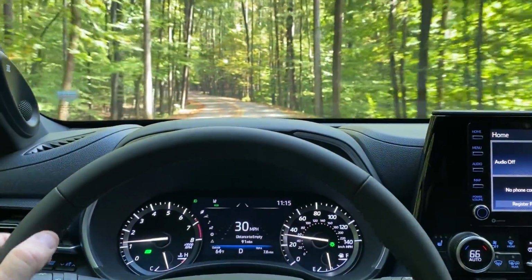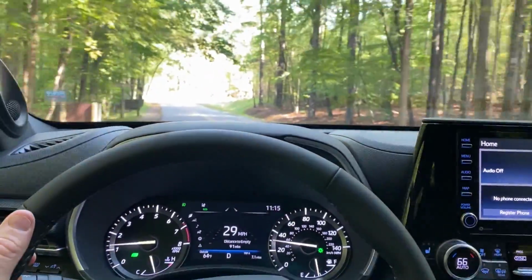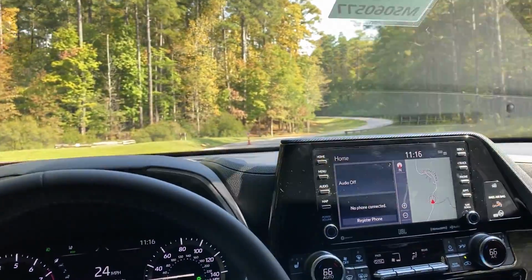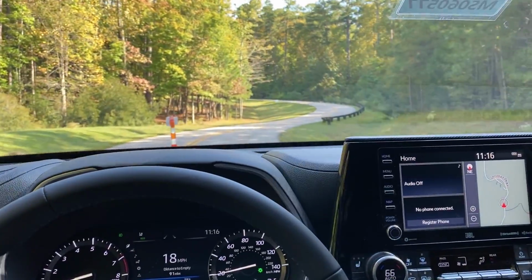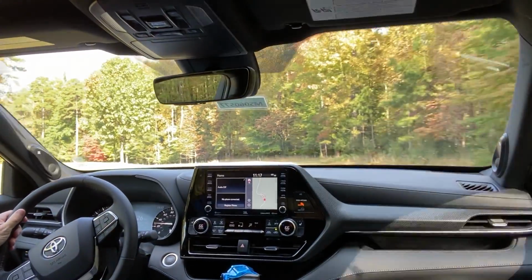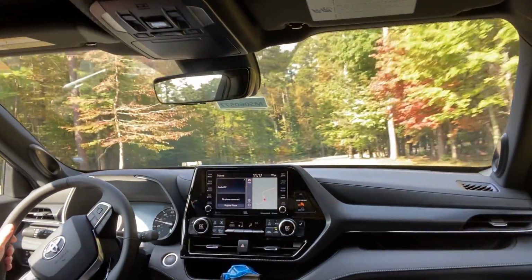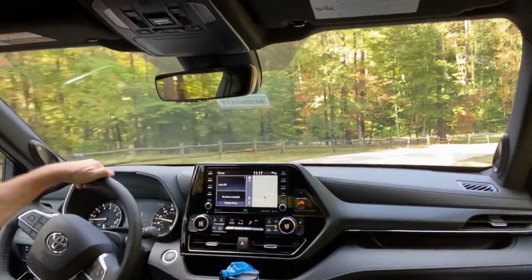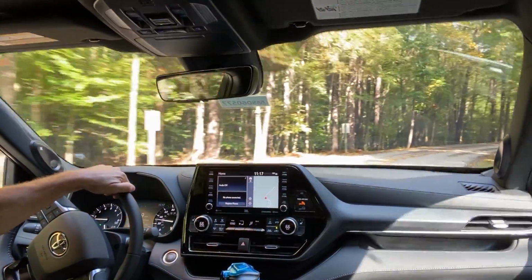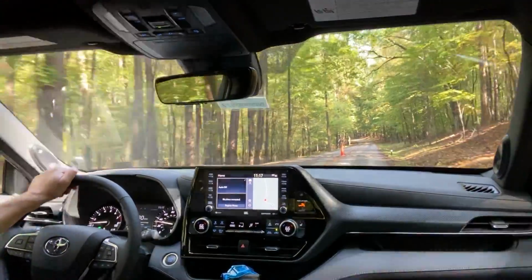To me, the XSE does drive differently than the traditional Highlander that we're all used to. It's tight, it's firm, it's responsive, and you feel a little bit more one with the road, if that makes any sense. See how it takes this speed bump here. Yeah, it was not bad at all. Let's see how it does going around some turns. Yeah, it's very tight, very responsive. The steering wheel feels a little bit heavier. Yeah, that was really nice. That was tight. Again, another speed bump here. Let's see how it does.